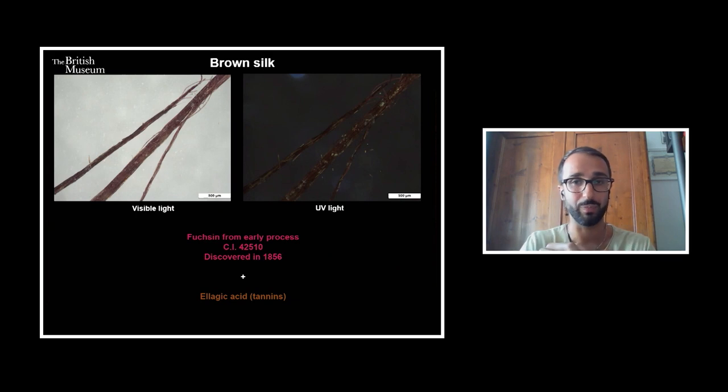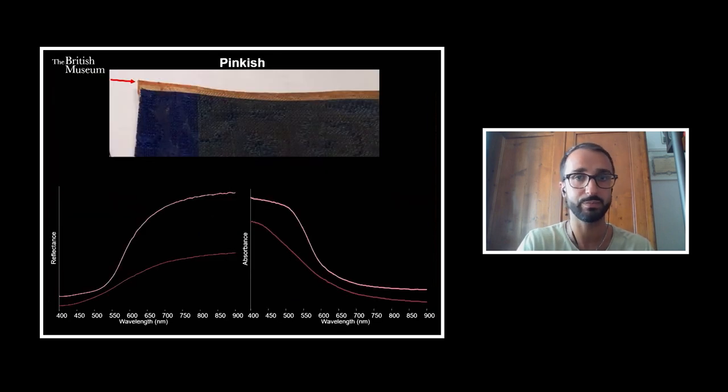Tannins are actually a class of materials that it's very difficult to link to an exact source because they can be extracted from a lot of plants, but they are generally natural materials, and they were used to obtain generally dark shades of color.